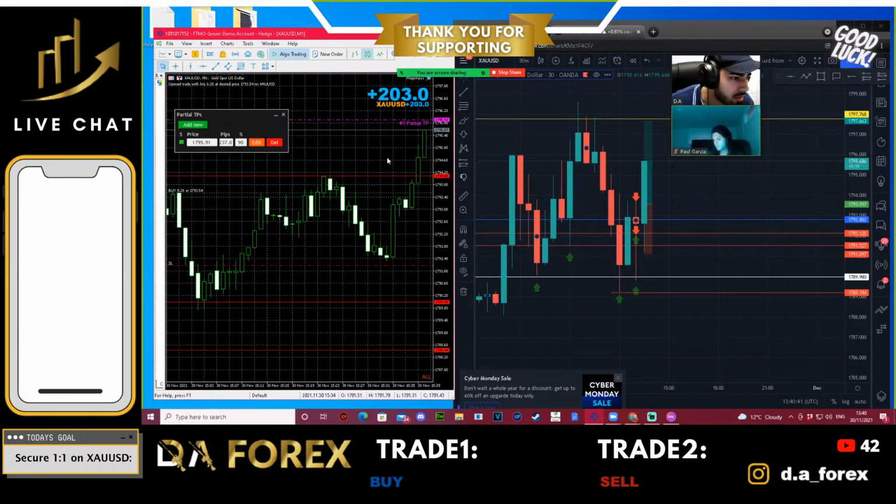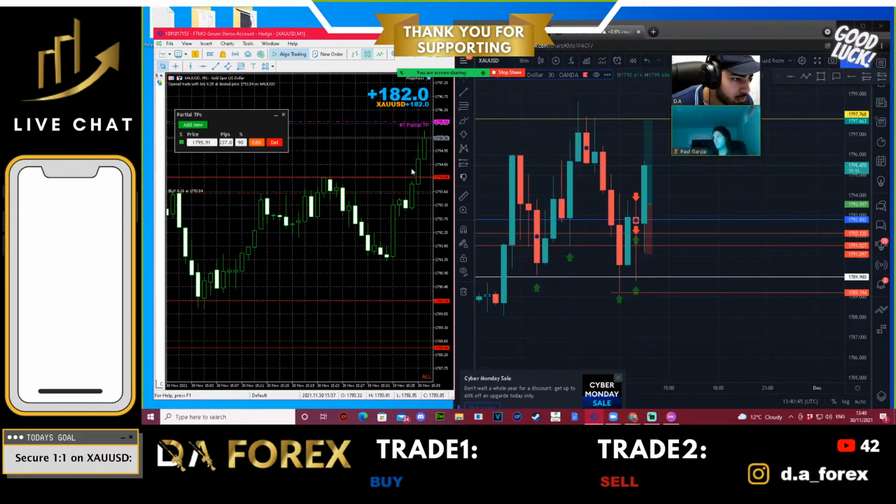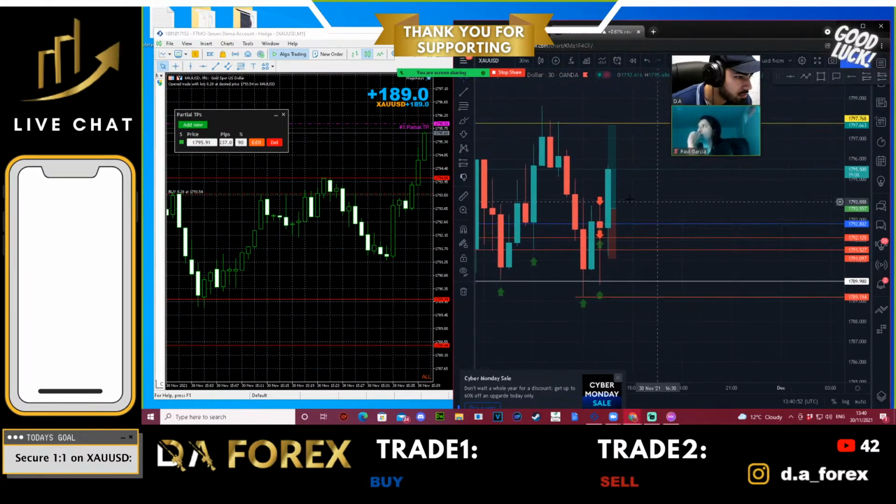I'm making it risk-free, guys. This is a risk-free trade at this point. More than 20 pips up. I'm really not looking to take any more drawdowns on this trade now. I was more than 20 pips up at one point. Look at this beast of a trade now.